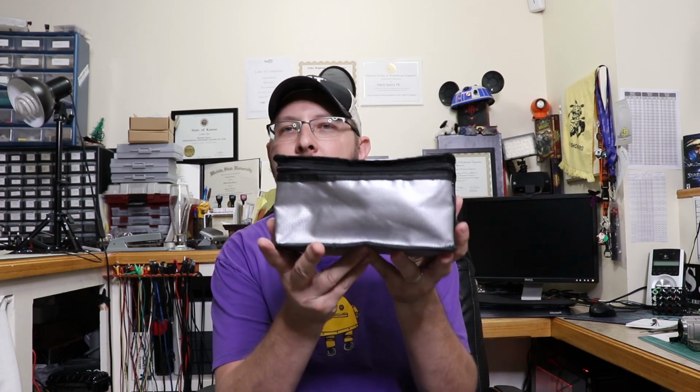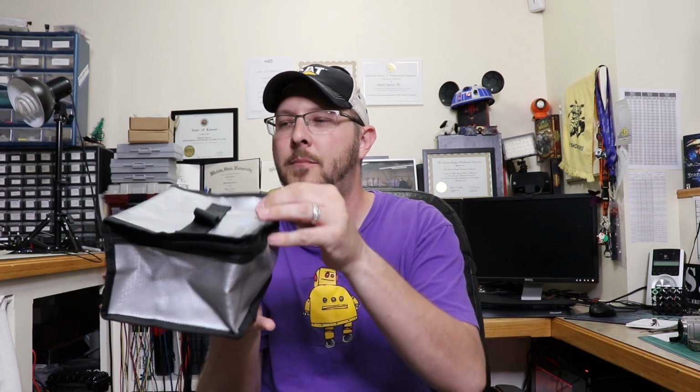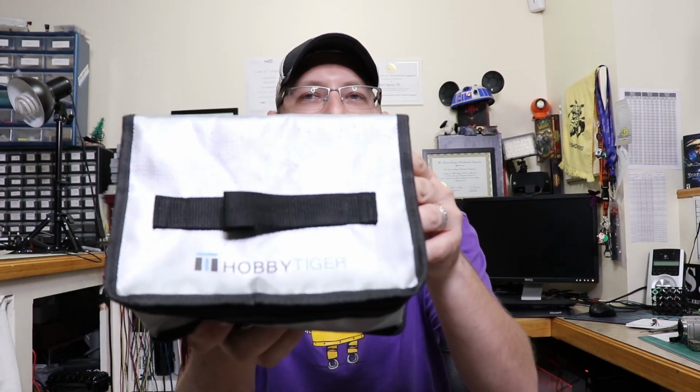And now we're going to move on to the tool of the day. Today's tool of the day is a very simple tool. It's one of these battery bags. I don't know if you guys have ever seen these, but they're basically a little flame retardant battery bag, specifically designed for lithium batteries. If you're charging a lithium battery, you maybe don't want to leave it sitting while it's charging, because you never know.